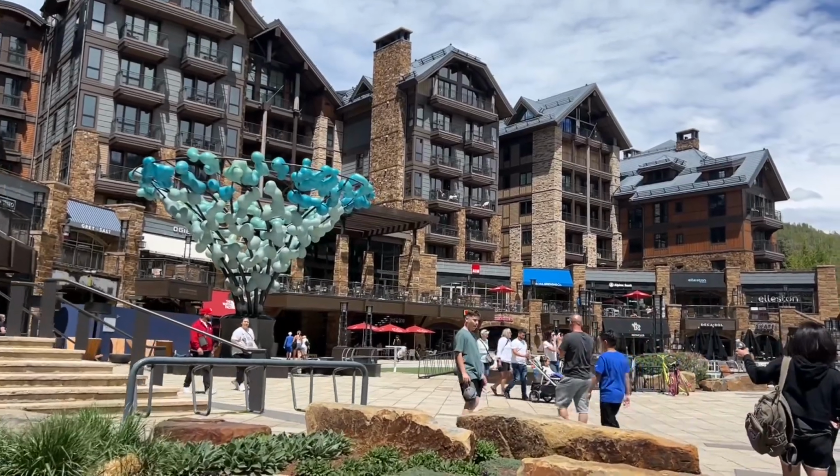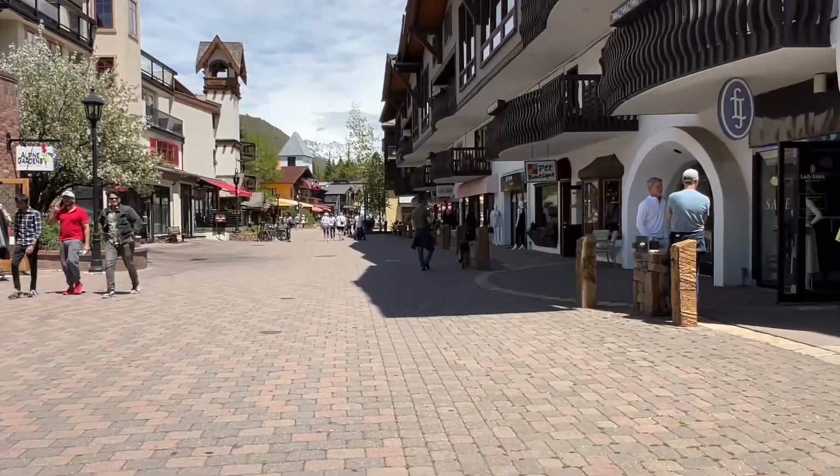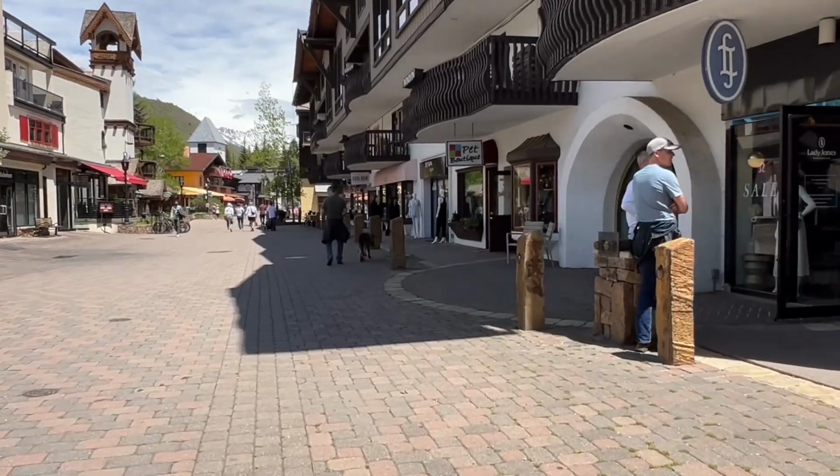After our satisfying meal, we decided to stroll around Vail Village, and I was trying to reminisce about the places I had been before, but everything looked so different.